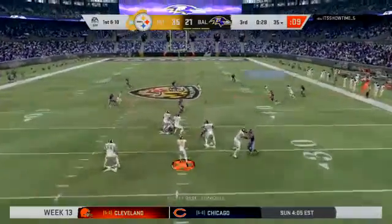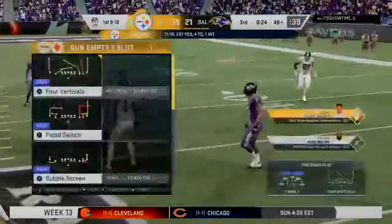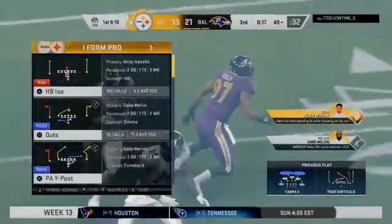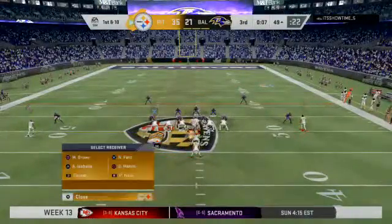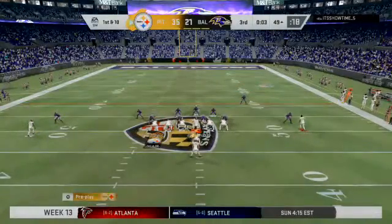On 1st and 10, here's Murray. This one into the hands of Metcalf. Pittsburgh getting 16 yards there and also a first down. And a good quarterback facing zone coverage, if he has just a little bit of time to survey the scene, that's what's going to happen. No doubt about it. If there's no pressure, he's going to continue to pick them apart because he'll have all that time to find someone open downfield.